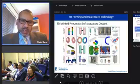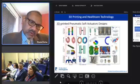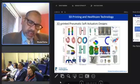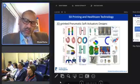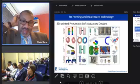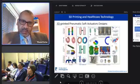A final summary here of different types of pneumatic soft actuator designs, either extension or contraction from the top left corner here. Some soft actuators provide bending features, which is from the second row here. Then twisting or helical types of actuators, bidirectional, omnidirectional. All these types of soft actuators generate a huge spectrum, huge opportunities for development in healthcare these days.